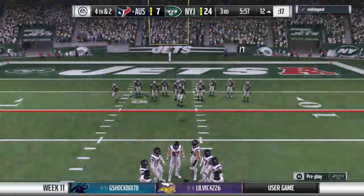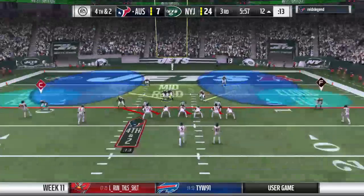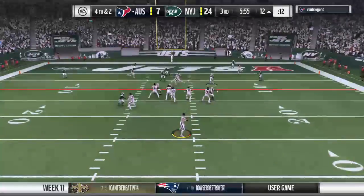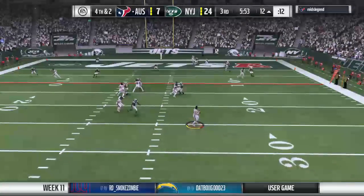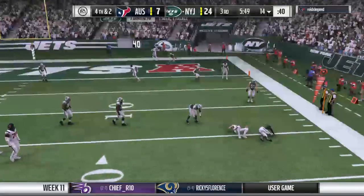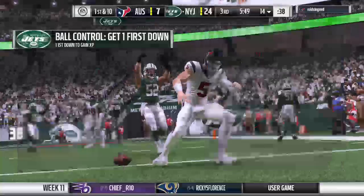Still just the third quarter, but they've got to make something happen. I think they know that. They're going for it on fourth. Back to throw here. Flush to his right. And he's brought down. Can't do anything with a football. It's a sack and a turnover on downs.